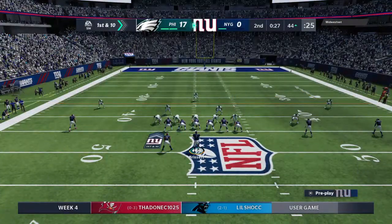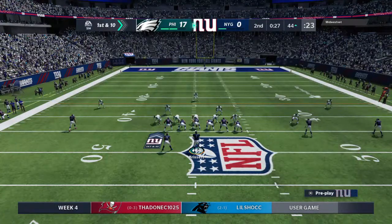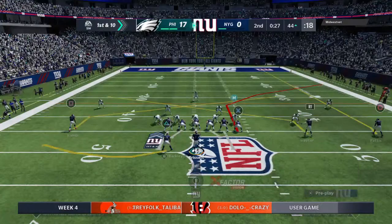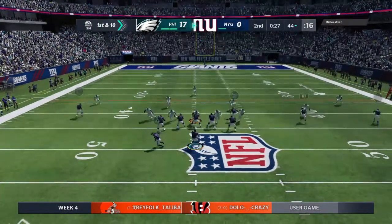58, right over there, right over there. Yeah. Mike, 58, right there. Hey, that QB's trash. Let's go. Hey, kill. 58, come on.